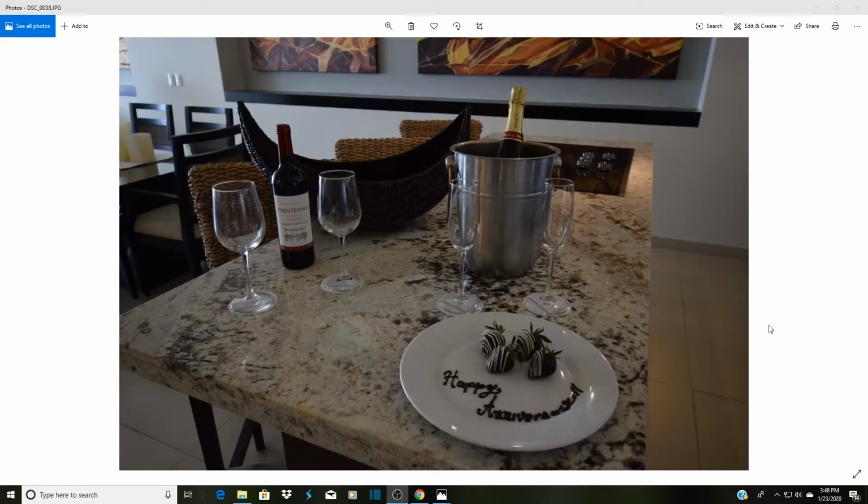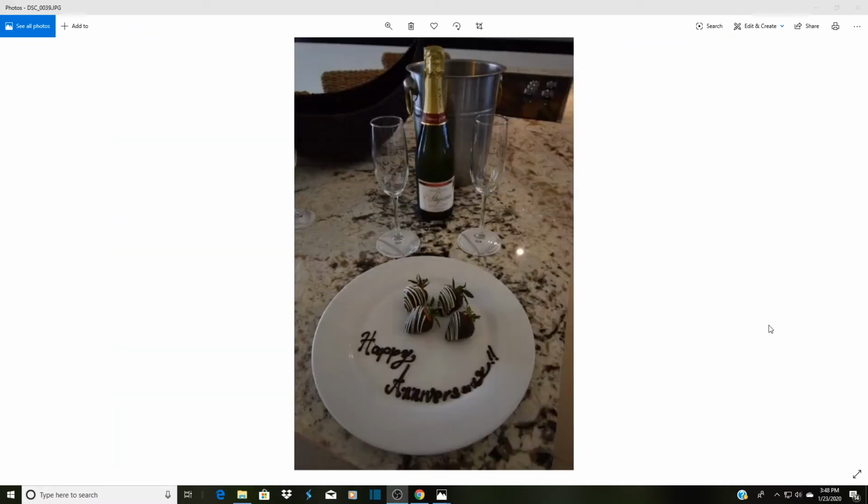This was the setup they gave us in our room. We did have our anniversary down there, so they gave us a bottle of wine upon our arrival. We booked through Cheap Caribbean. They had a free anniversary champagne and chocolate-covered strawberries, so we just went ahead and added that on to our trip.